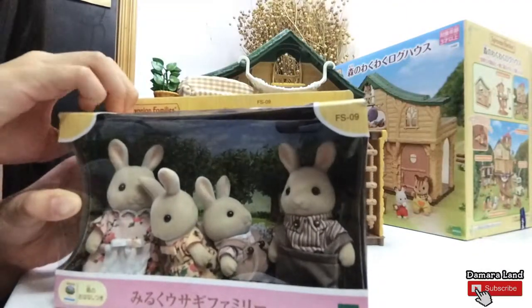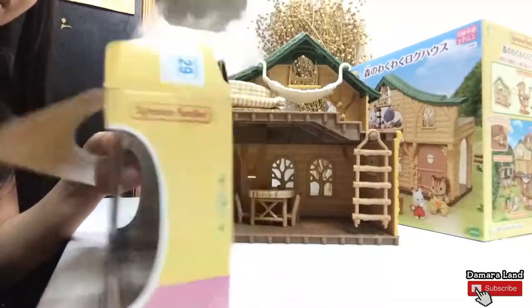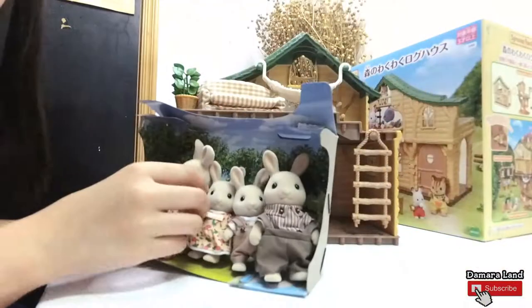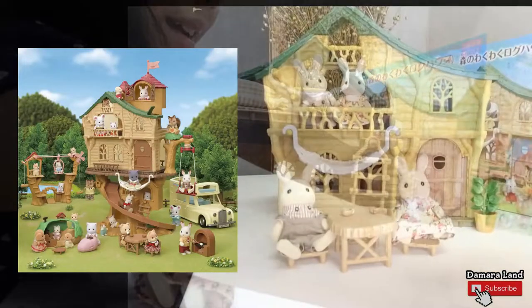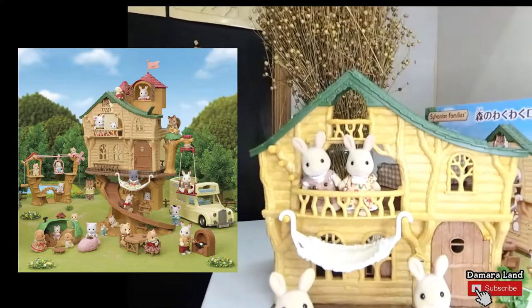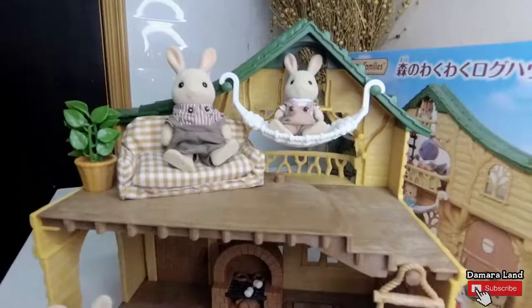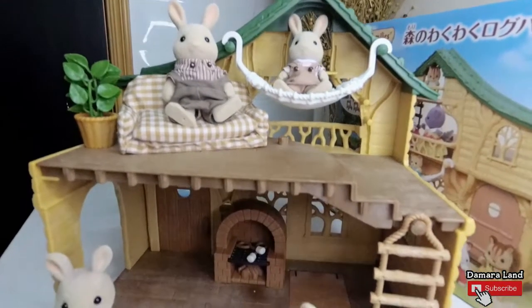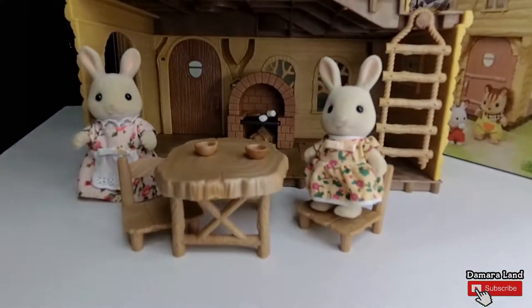Sylvanian Families Milk Rabbit family set includes father Alex, mother Kate, brother Oliver, and sister Rebecca. What's more, the castle can be connected to the tree house, the camping car, the baby hideout, and the baby zip line in order to create an all-round camping adventure.